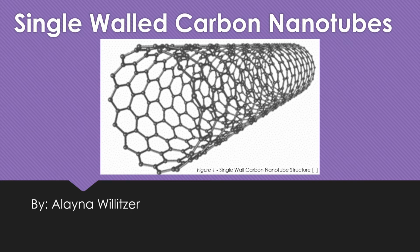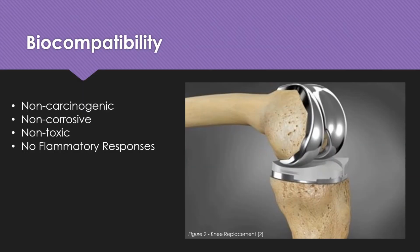My name is Alayna Willitzer, and as a biomedical engineer, it is important to understand what materials are biocompatible. For a material to be biocompatible, it has to be non-carcinogenic, so it can't cause cancer, is non-corrosive, non-toxic, and there is no inflammatory response. With these criteria met, this means that the material will not cause harm to the tissue in our body.